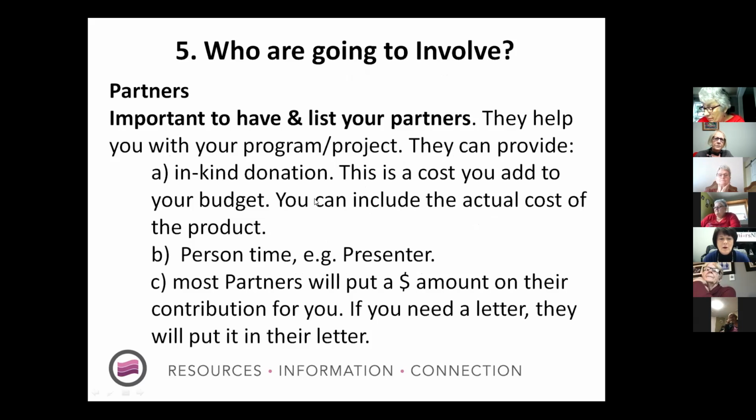Okay, so again, this is, like I said, very important, and you want to list your partners. Now, you don't have to have tons of partners. If you feel one partner is the most important that we need right now, then one partner is fine. You don't want to stretch yourself. You want to set yourself up for success for your project when you get your funding to do this.